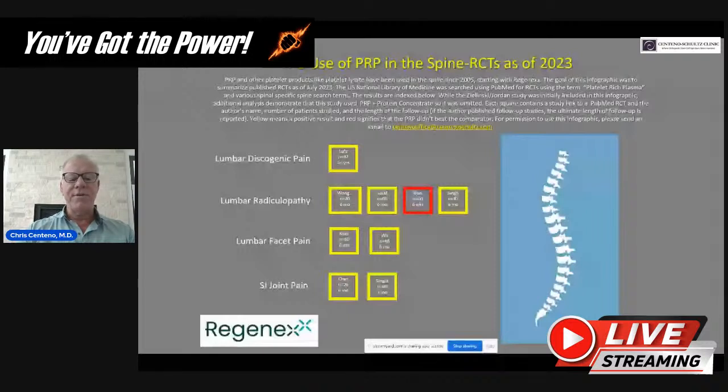Off to the left there, you've got the types of structures treated, the disc up top, the nerve or lumbar radiculopathy, meaning an irritated spinal nerve, the facet joint, and then SI joint. There was only one negative trial that used PRP. That's that BISE study there. But it only really measured response at 6 weeks. And I'll talk about that here in a second.